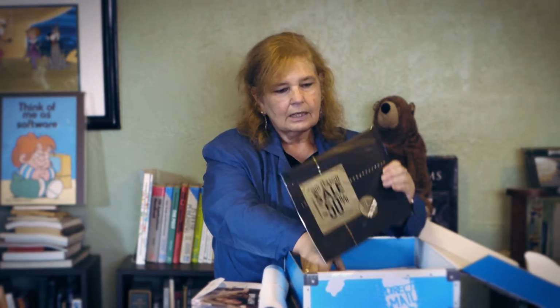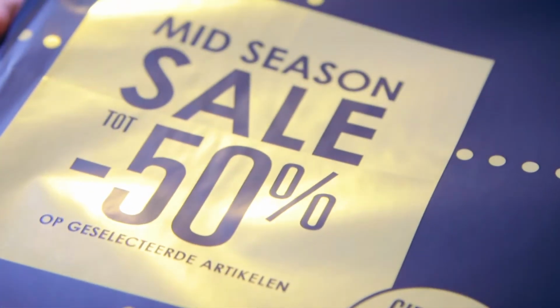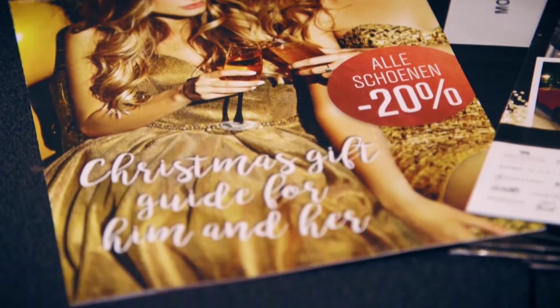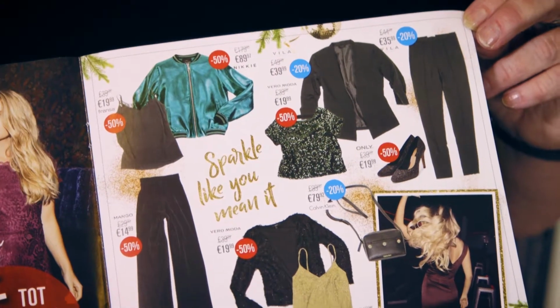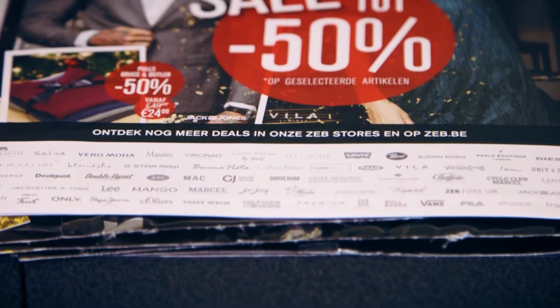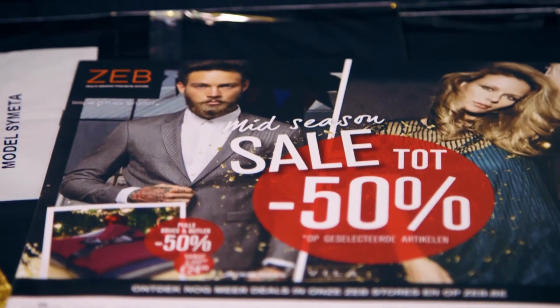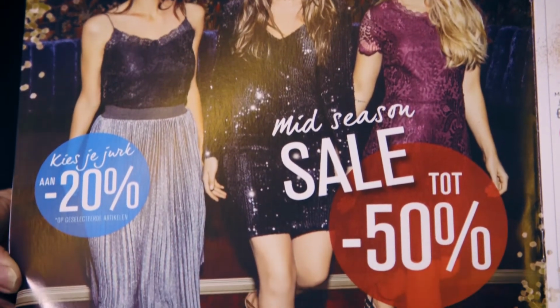Well, even cooler, very nicely wrapped, right? Very nicely wrapped. So inside, we'll open this one. This is done for Zeb. And Zeb is one of the customers who have worked with Symeta a really long time to create some really spectacular campaigns that make personalized offers based on your preference data in their loyalty program.